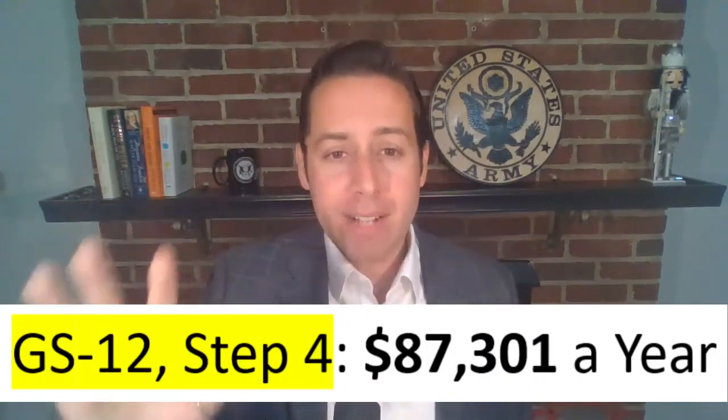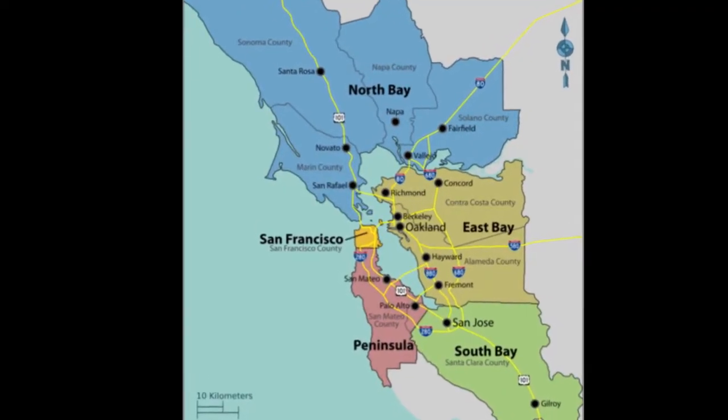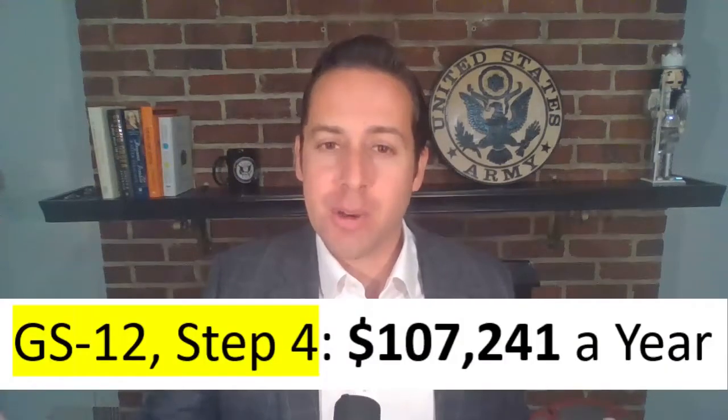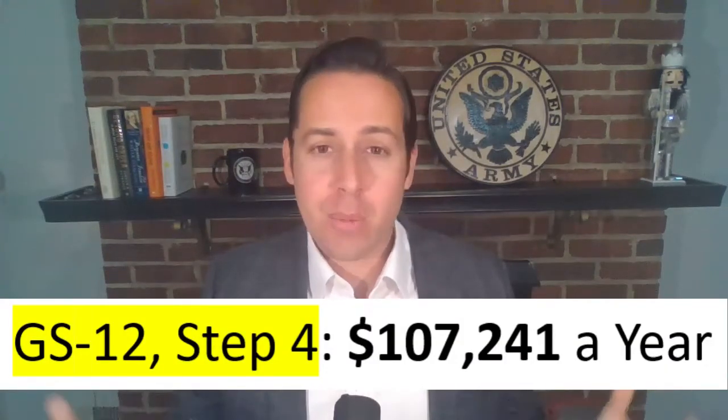Okay, so for this example, let's consider a federal employee who is a GS 12 Step 4, whose regular salary in the US is $87,301 a year. The top 5 geographical locations that provide the highest salaries for federal employees are: number one, the San Jose, San Francisco, Oakland, California area, which has a locality pay of 42.74%, which for the GS 12 Step 4 equals a salary of $107,241. So regardless of what GS grade you are, you will make the most money working here.